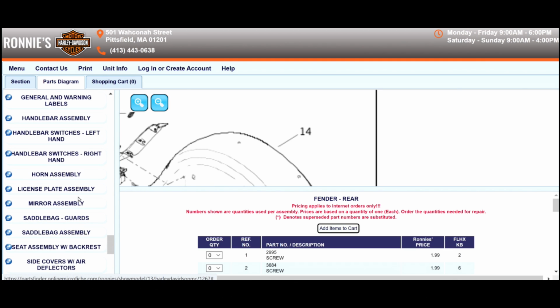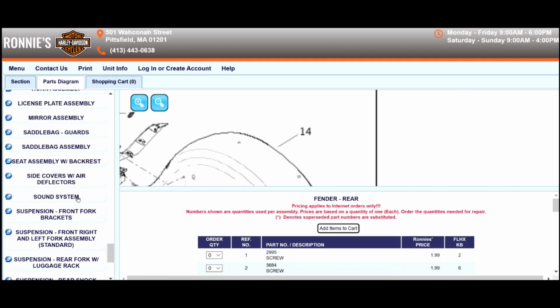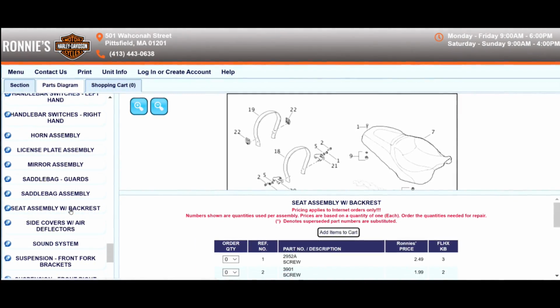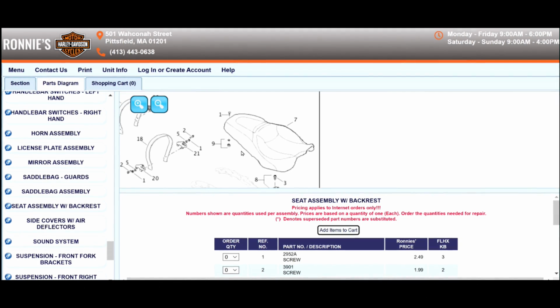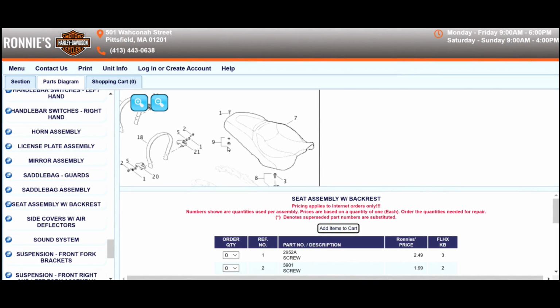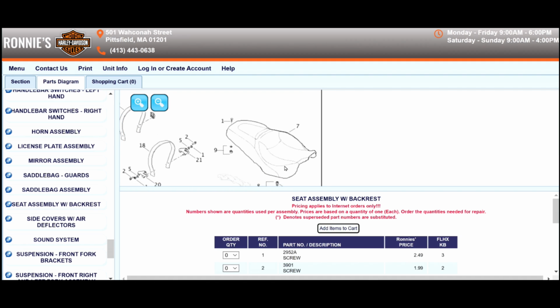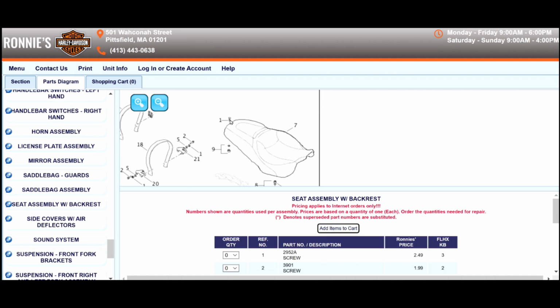Let's find something that says seat. Seat assembly with backrest. There we go. So you've got to be a little bit of a detective. If it's not where you need it, then just think about the next biggest part, and that would be the seat. And there it is. That goes into the fender. That's the seat thumb screw that goes into this little piece right here.